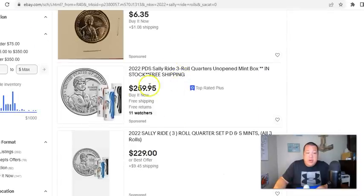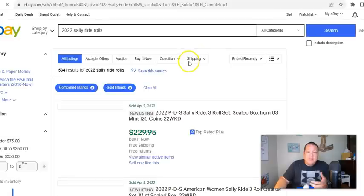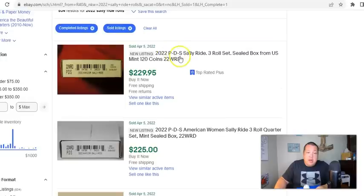But check this out. People are trying to hawk them for $250 when they are available from the mint at $54 for the 3 rolls. And people are getting somewhere around $200 for the 3 set of rolls. As a matter of fact, I'll even show you right now some sold listings here just within the last few days. That'll help paint a bigger picture for you. There you go. PD&S, Sally Ride, 3-roll set, sealed box from US Mint. $230 dollars, which signifies a 4x multiplier.